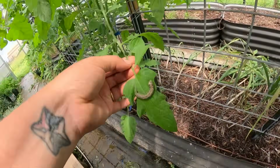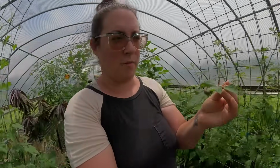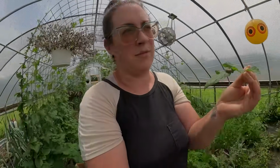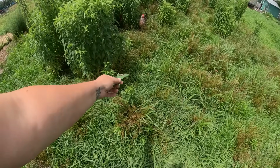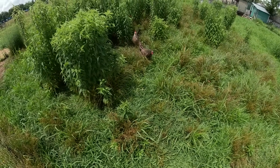Ooh, look at that guy. No, sir. I think this one is called an army worm. It's not welcome. Chuck, chuck, chuck, chuck, chuck. There we go, that one found it.